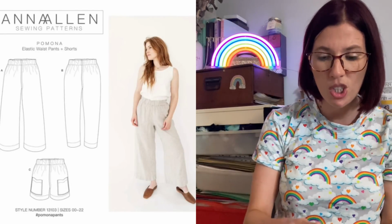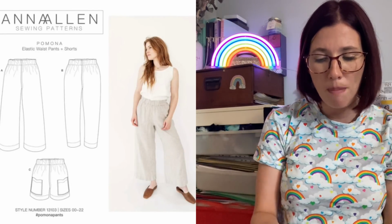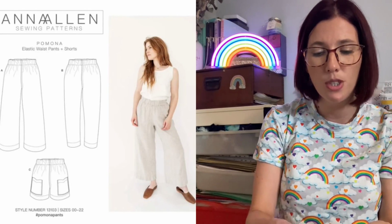I haven't actually got the line drawings to show you because I just bring it up on my laptop when I'm sewing them up. So I will put in line drawings just so you can see what they look like. Just going to grab my notes. So they come in a size 00 to a 22. There are two options in terms of the fit. You can do a tapered leg or a wide leg, and you can also sew up a shorts. There's a shorts option for this pattern too.